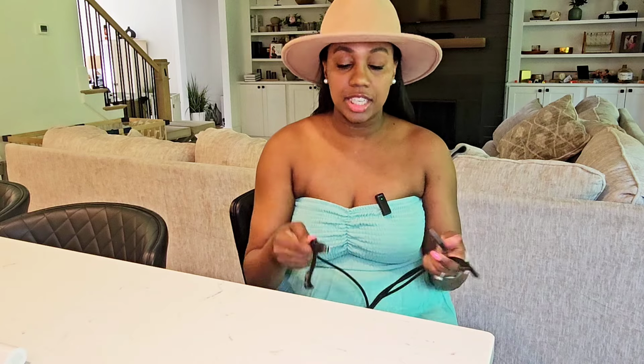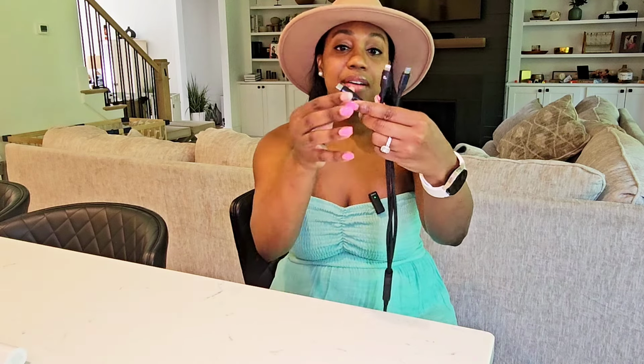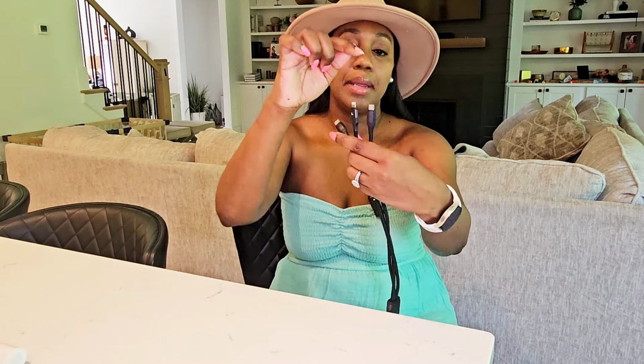Here's another one of my favorites, you guys. This is a 3-in-1 charger. Literally, it's a charger you can have in your car. And it has 3 different ports on here. You have a USB-C, an iPhone, and a mini USB port. These 3 ports on one cord save so much space.